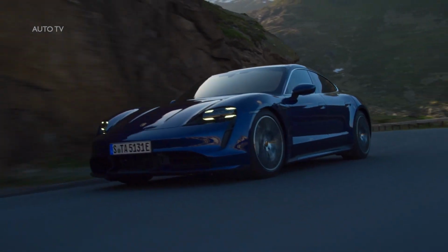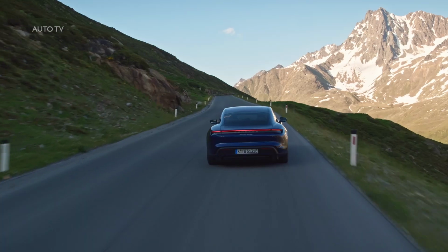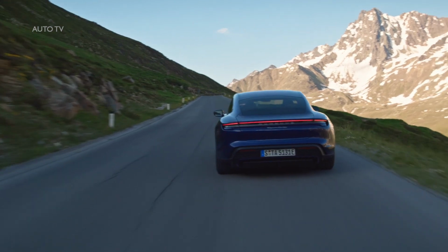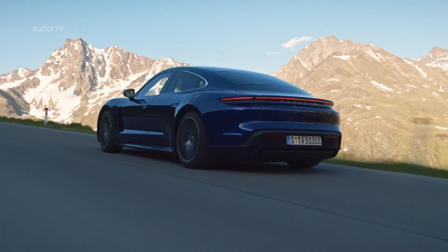The brakes are equally impressive. Both cars use 10-piston calipers in the front with 4-piston calipers in the rear. The biggest difference is the rotor size. Porsche says braking performance should be similar to the Panamera Turbo.